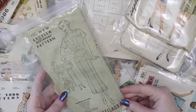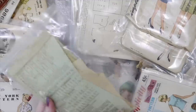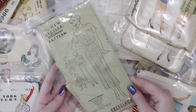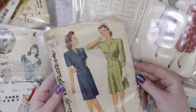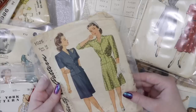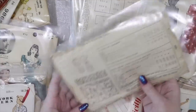This is an Excella pattern from the 1930s. It looks like you have a few different sleeve options in there. And aside from the other Excella pattern I showed you, I think this is one of the first ones I'm adding to my collection. This is a Simplicity pattern from the 1940s. Probably mid-1940s given the shorter skirt length, and it's a size 16 for a 34-inch bust, and it's very fitted, very simple, but just a nice little suit pattern.